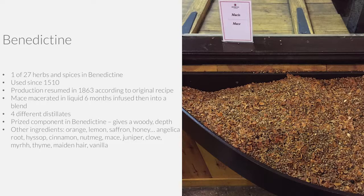So here what they largely do is a maceration of mace. And talking to the guys from Benedictine, what they love about what mace gives to their product is that mid-palate note. It's a woody, earthy depth that you get on the mid-palate, which really ties in nicely with their array of botanicals, some of which are very, very light and floral. But the nutmeg really provides this other dimension, which without it would be quite singular and simple.